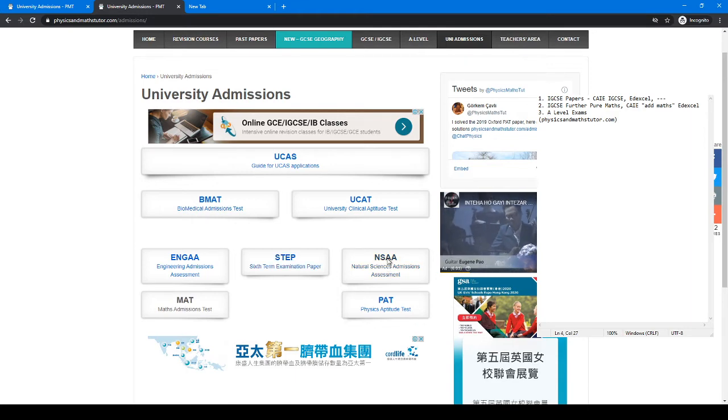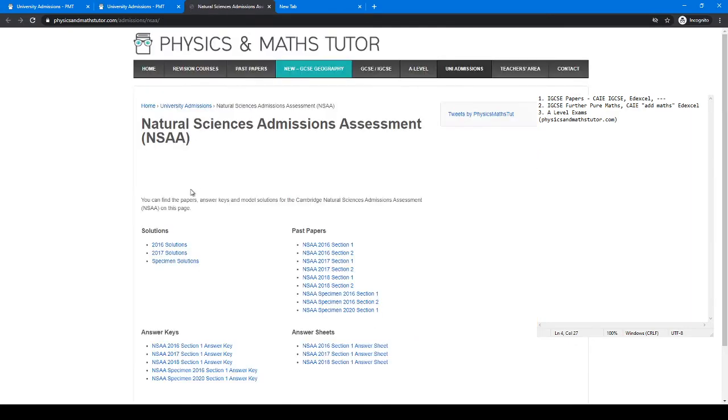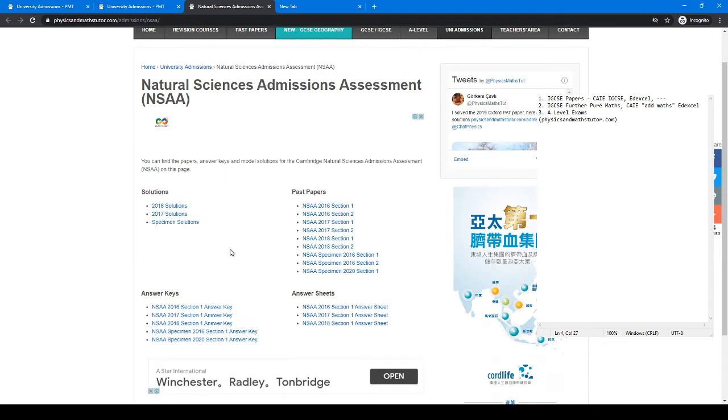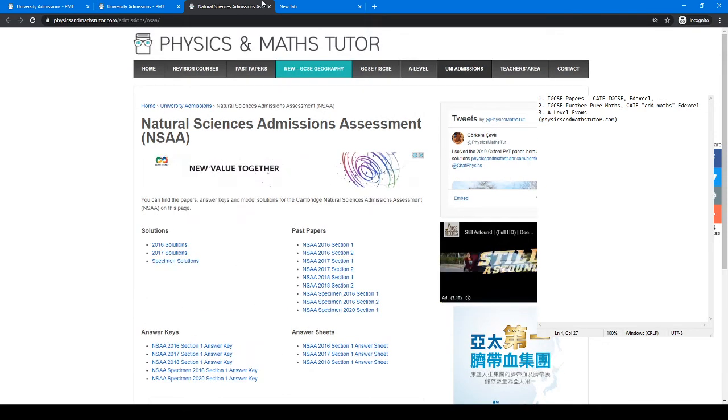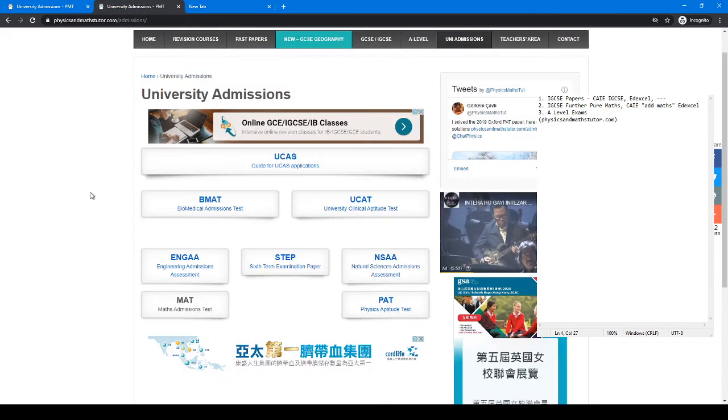Finally, we have the Natural Sciences Admissions Assessment, which is a possible resource, but I will not be covering it as there are very few papers available and I'm not familiar with the quality of the questions, although I expect they are quite good because this is the Cambridge equivalent to the Physics Aptitude Test and the Mathematics Aptitude Test.